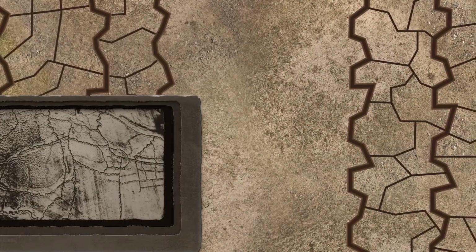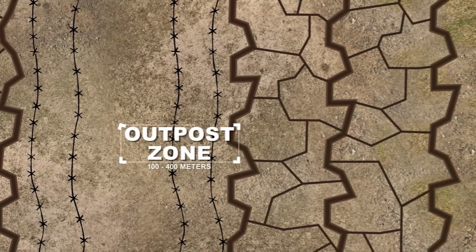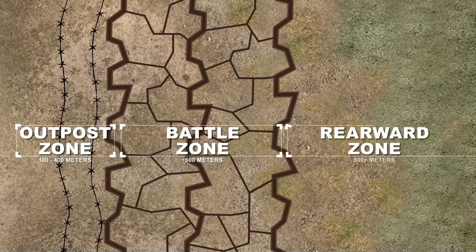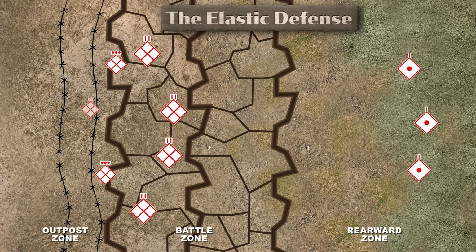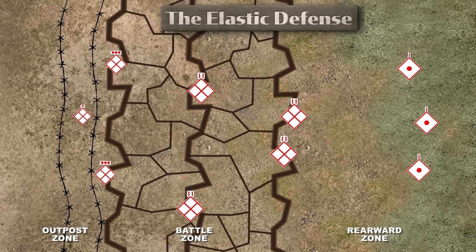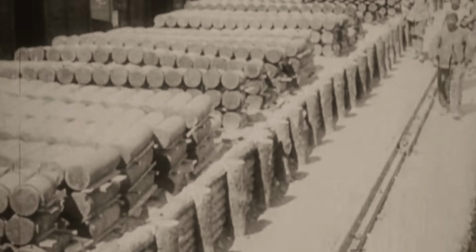By 1917, the Germans had designated multiple areas: the outpost zone, the battle zone, the rearward zone. Known as the elastic defense, the Germans moved the majority of their troops off the front line and repositioned them throughout these zones. This defense in depth presented the Allies with multiple problems as they attempted to penetrate it.